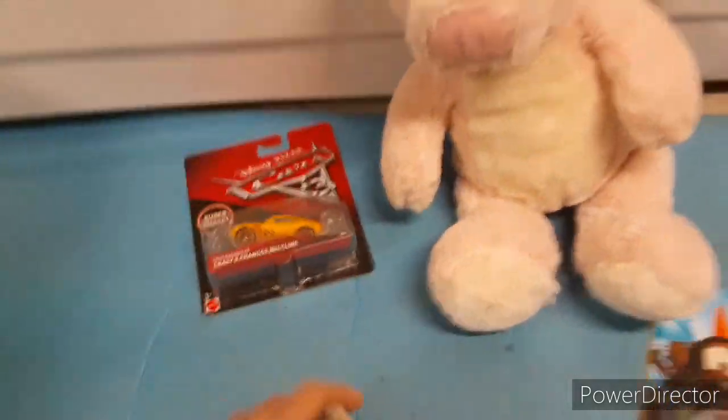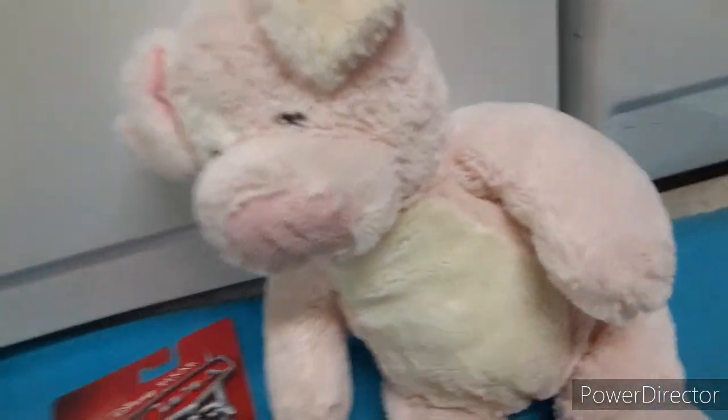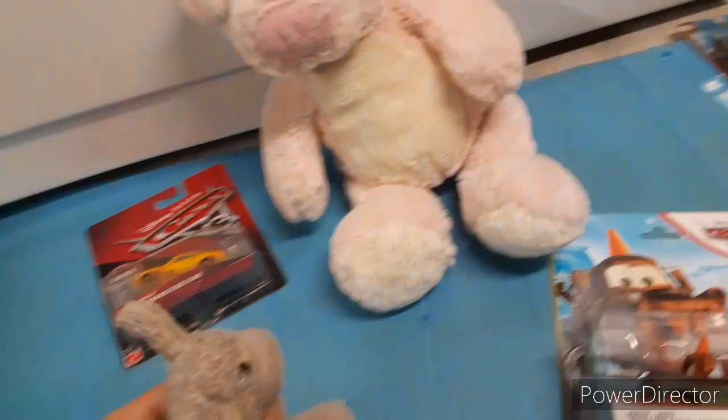I was so happy to find this one, I thought they canceled it. I was mad that I was not going to find this one, and sure enough, it appeared right in front of me. I think I bought some of the other ones in that Cars 3 one, too, but that one's the one that was really good. Yeah, I can't believe you found that one. That's awesome.